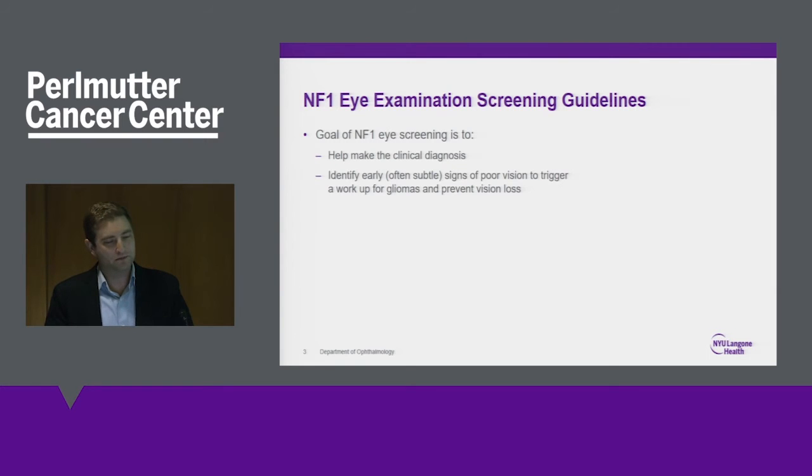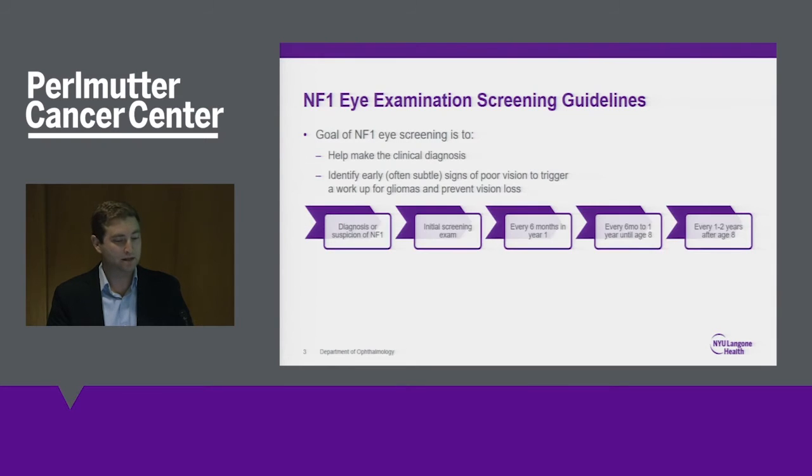This slide is probably the most important slide, and this is how I approach the care of all of our families here. The goals of my exams are, number one, if we're going through the diagnosis, to help make that clinical diagnosis, and number two, if we have a diagnosis, to screen for subtle or sometimes not so subtle signs of changes in vision to prevent blindness. What we'll normally do is an initial screening. If everything looks pretty good, the first year we'll follow every 6 months. After that, depending on how the child is doing and what suspicion there is, we'll be seeing each other every 6 months to a year up until about age 8. And then after that, we can generally spread out the visits a little bit longer.